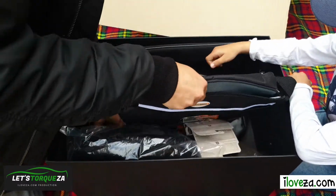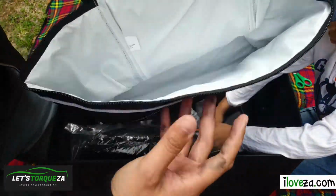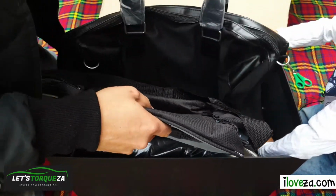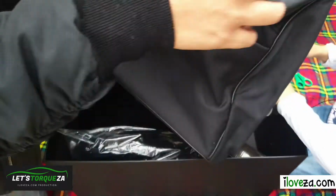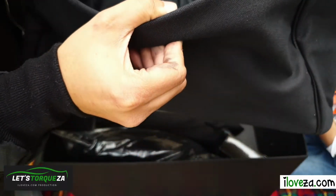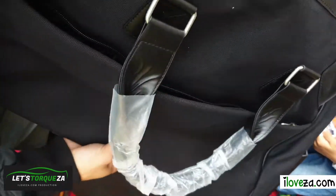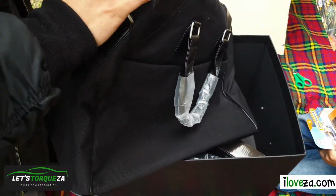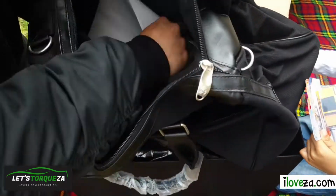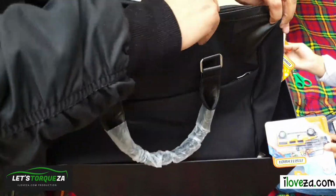And there's a Matchbox, it looks like a cooler bag. Oh, cool. Matchbox cooler bag. And there's a Matchbox Gary Player collection bag. Cool. But there's... Okay, so that's a Gary Player collection bag.